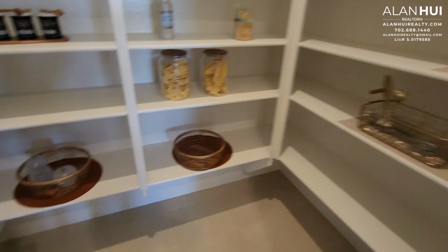Your JennAir dishwasher. This will have LED lights, but is not currently plugged in. This is the 36-inch JennAir chimney hood. In the kitchen, you also have the option to install a full-height backsplash as well as under-cabinet LED lights as shown here.